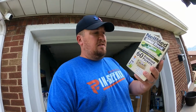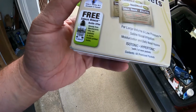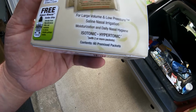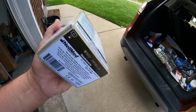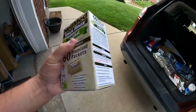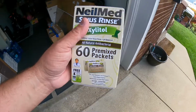Next, we got a box of sinus relief. I'm not even sure, it's xylitol, 60 packets. There's a free sinus rinse bottle offer, large volume and low pressure saline nasal irrigation. Sounds really crazy. 60 packets, brand new, still sealed, expires in 2024. These sell for about 20 to 30 bucks, so a good little pickup there.